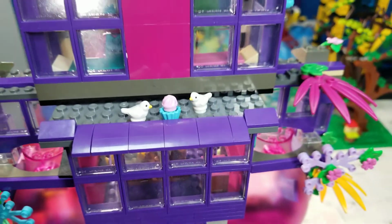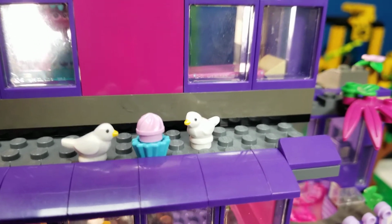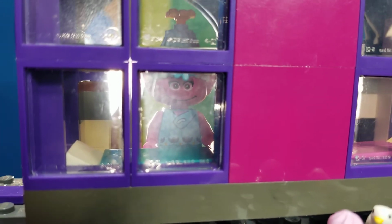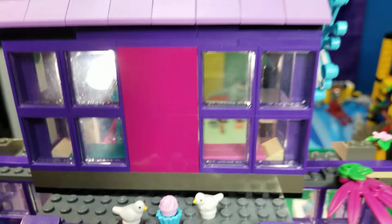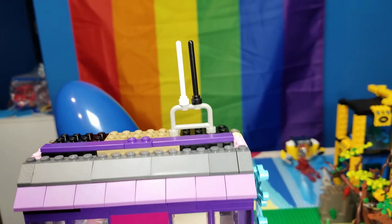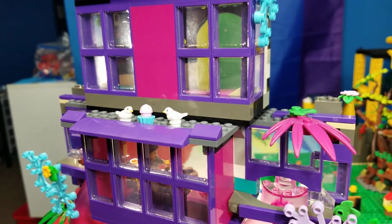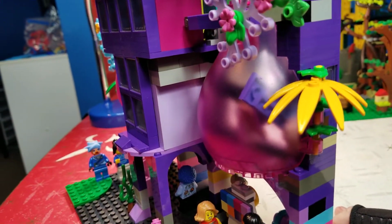Moving on, up here we can see there are some birds, and look, someone has left them a cupcake. Who could have left them a cupcake? I wonder. Yes, great mystery. So we have wonderful birds coming. At the very top, we have antennas, so they have communications and can get their wireless and digital something or others. So they are not cut off from the outside world when they are doing their art commune thing.